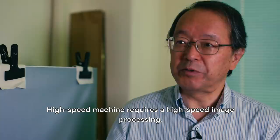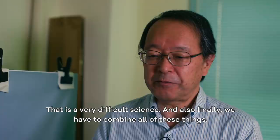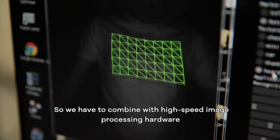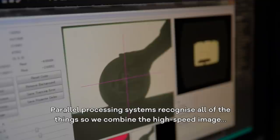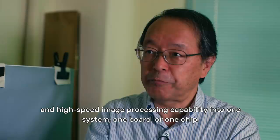How have you done that? What's the science behind this? We have to design the high-speed and highly parallel processing system. That is a very difficult thing. And also, finally, we have to combine all of these things. We have to combine with high-speed image processing hardware. That means the parallel processing system. The parallel processing system recognizes all of these things. We combine the high-speed imager and high-speed image processing capability into the one system, one board, or one chip.